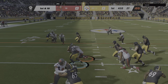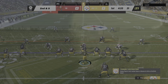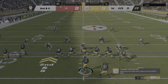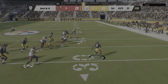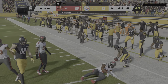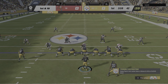Start the drive with Harris, and he powers his way up past the 30. 5 yards on the game's first play, second down. It's a jet sweep. Trubisky pops it forward, and they get him down, but not before he takes it across the 40-yard line. The Steeler first down on the pickup of 11 yards.